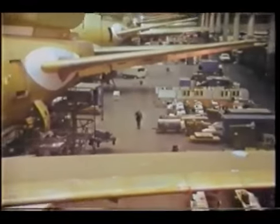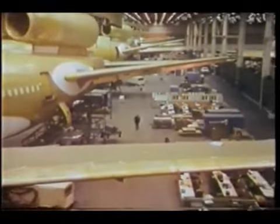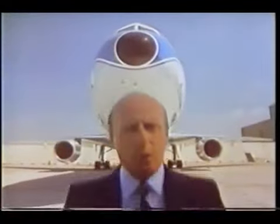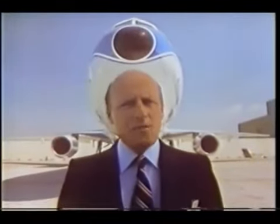Today, more than 300 DC-10s are in service, linking 90 countries, flying 1 million miles a day. The DC-10, I wouldn't put my integrity on the line for anything less.